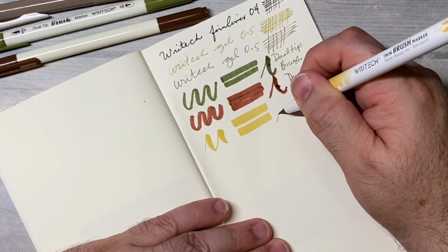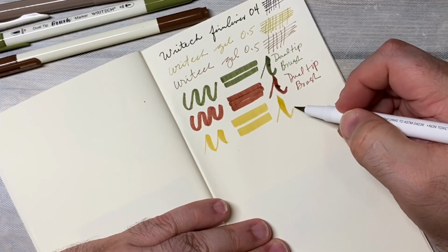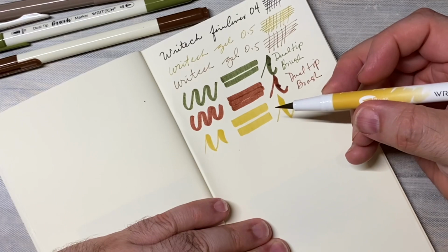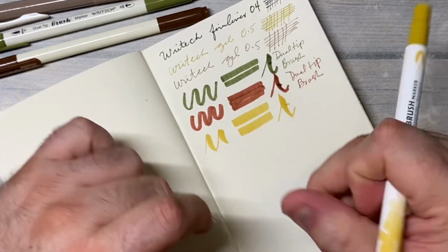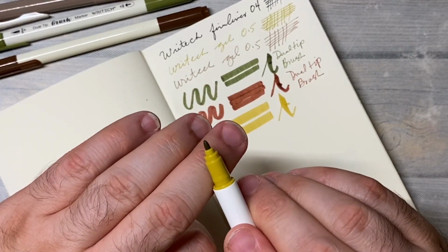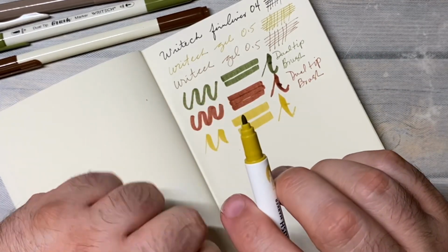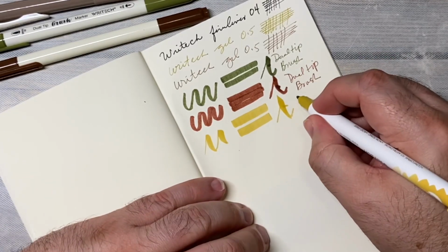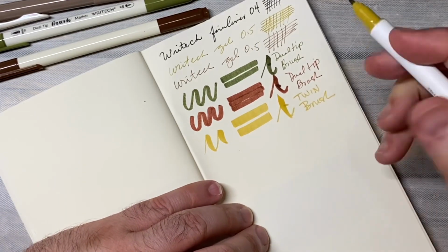So I don't think I would use it for, see how it bends like that? I wouldn't use it for brush lettering. It's just a little too flexible. But let's see, and this kind of looks like a chisel of sorts. Kind of like on the back side of the, what are those, mild liners? What was this called? Twin brush. Twin brush. And that's a really pretty color.